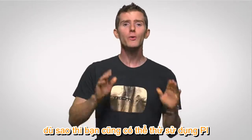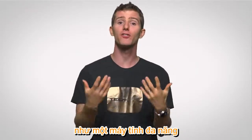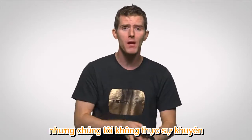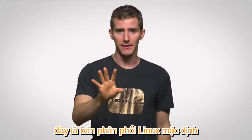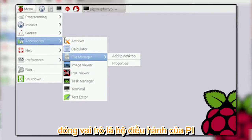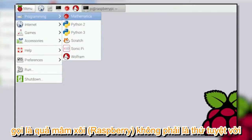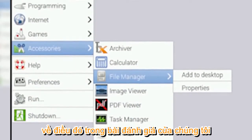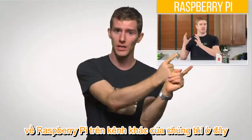Anyway, you can try to use the Pi as a general-purpose PC for web surfing and YouTube and whatnot, but we don't really recommend this, as the default Linux distro that serves as the Pi's operating system, called Raspbian, isn't that great for everyday use. You can actually learn more about that in our review of the Raspberry Pi on our other channel here.